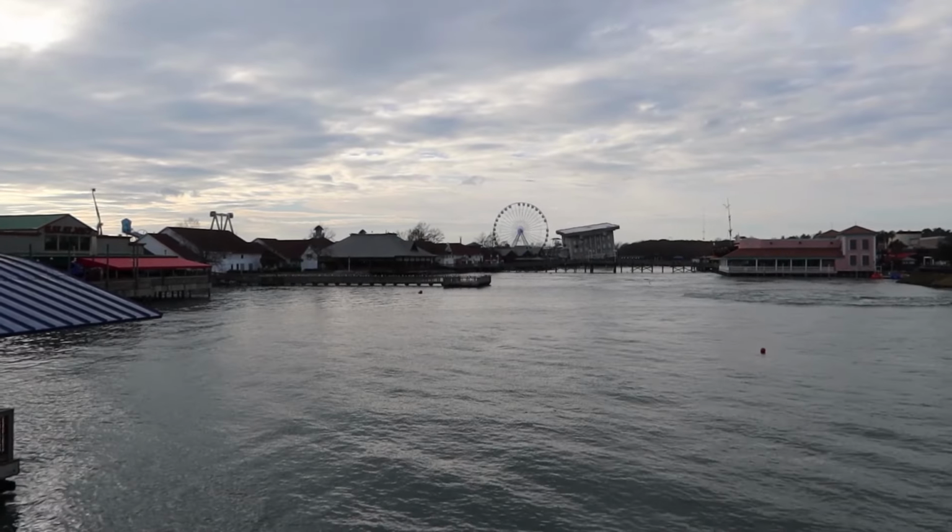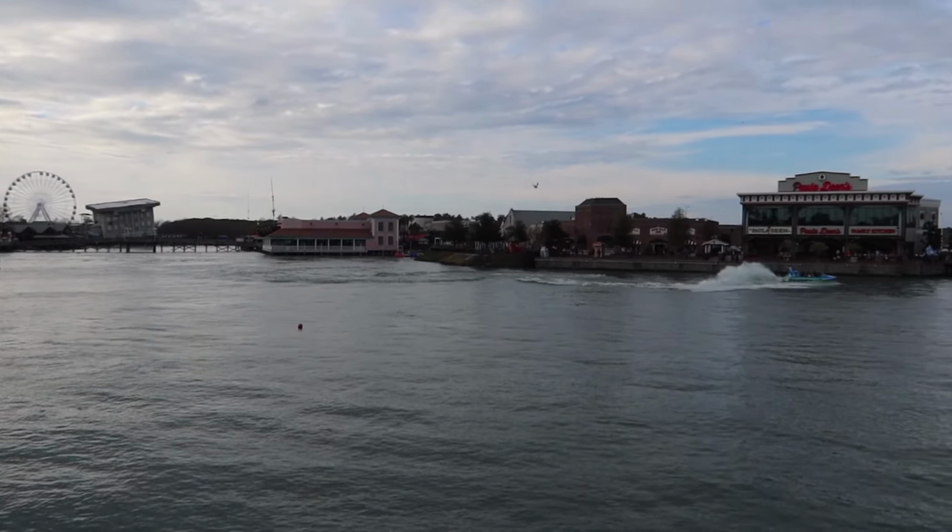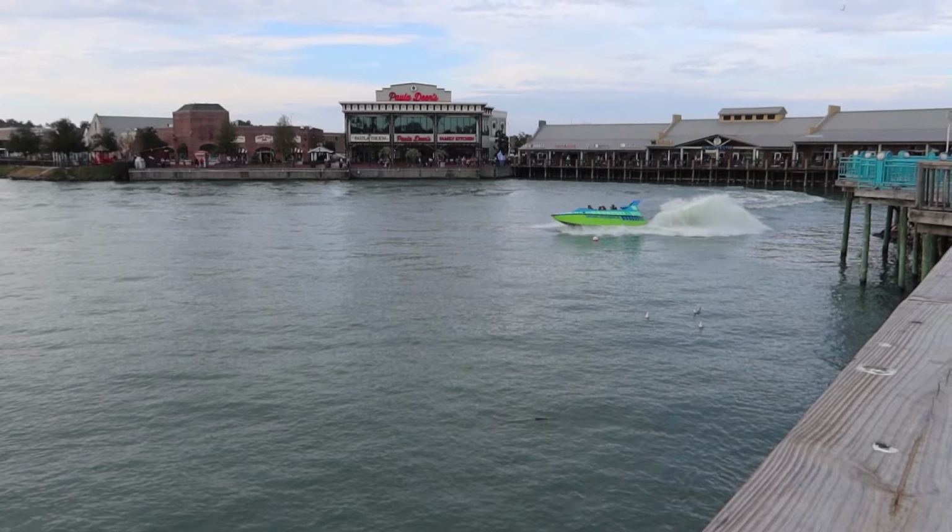Here's that quintessential view across the lake at Broadway at the Beach, and they've actually got the boats out running today as well.